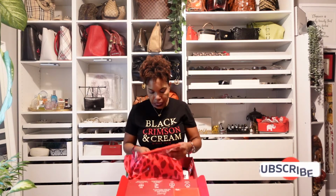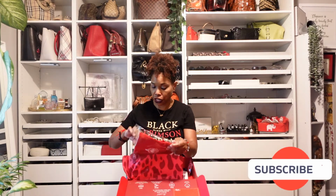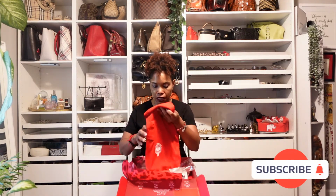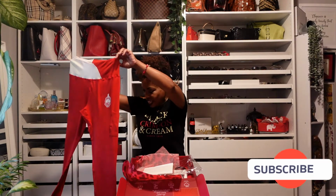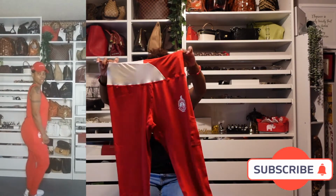Okay, so what is this, another shirt? Like I said, a Delta girl can never have enough shirts. Let's see what this one is. It's not a shirt, it's pants. It's pants, so eliminate the white shorts. It is pants to go with my shirt.